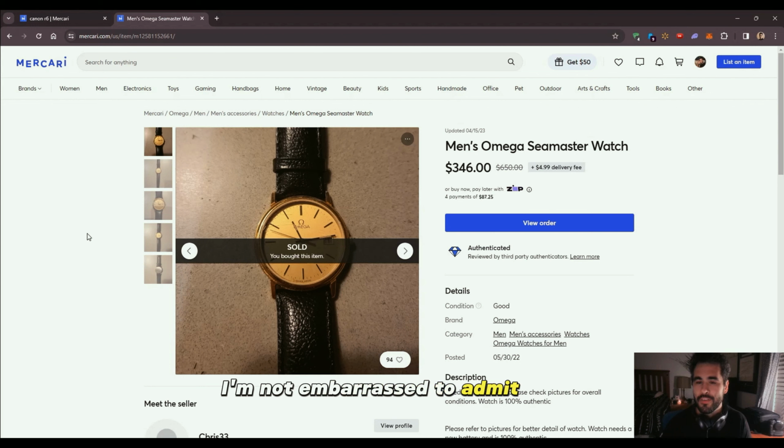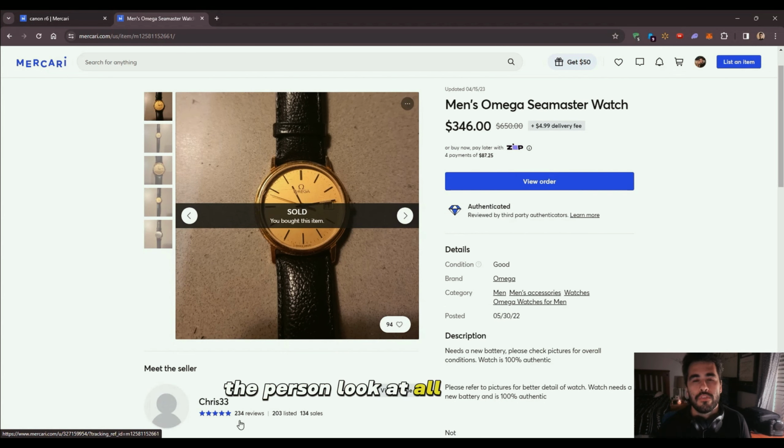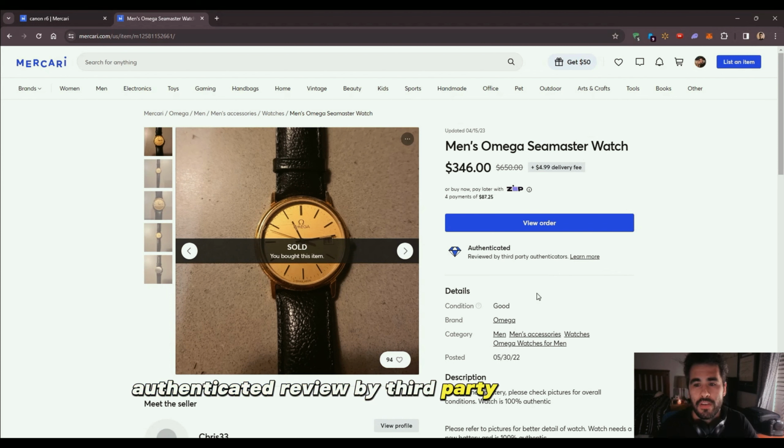I'm not embarrassed to admit this, but another hobby I have is watch collecting. Love watches. And when I was first getting into it, I saw this. I was like, oh my God, Omega. I don't know anything about the brand, but I know the name. And check this out. The person, look at all those sales. Look at all those reviews. Authenticated, reviewed by third-party authenticators.